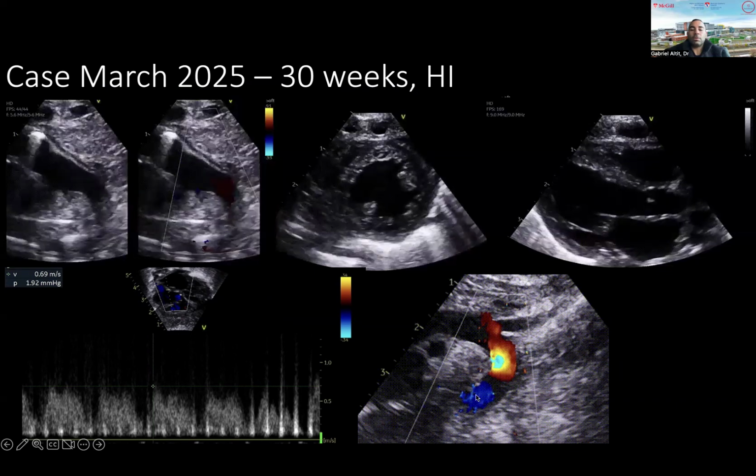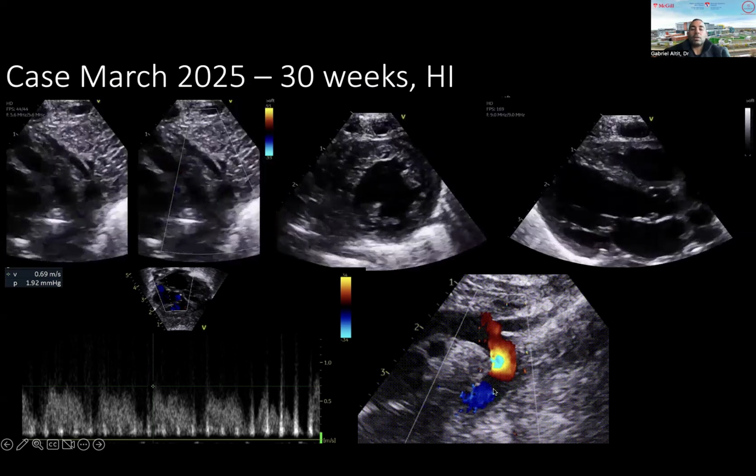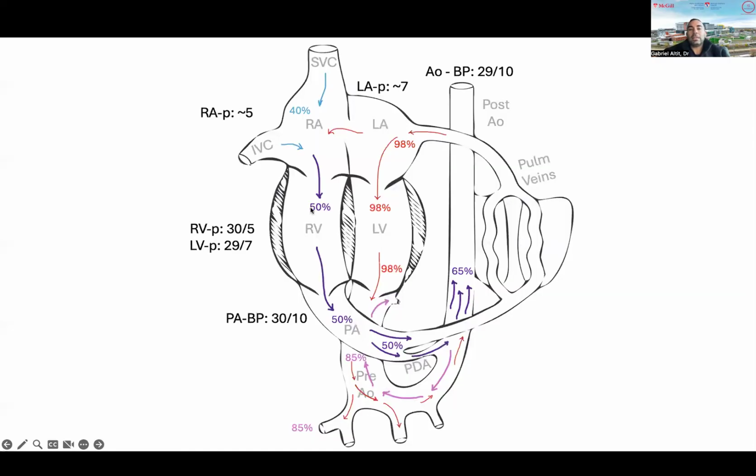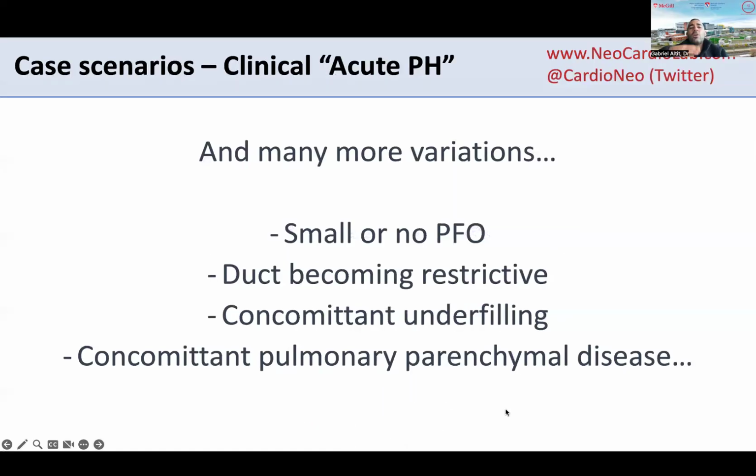And so you get blue blood from the PDA feeding your postductal, but also your preductal aorta. So this patient actually had this physiology where the PDA was feeding the descending aorta, but also the preductal aorta, mixing with the trickle amount coming out of the LV and giving these pre and postductal SAT differences, but also preductal desaturation. And I can go on with many, many more variations.